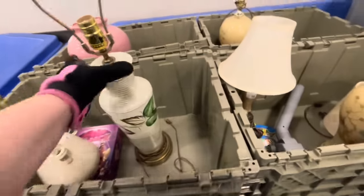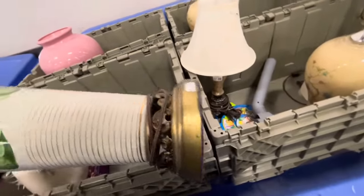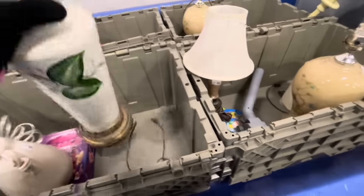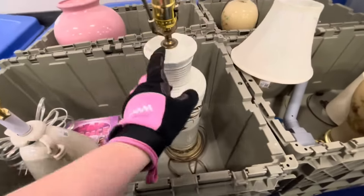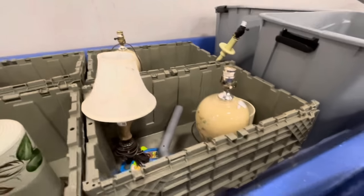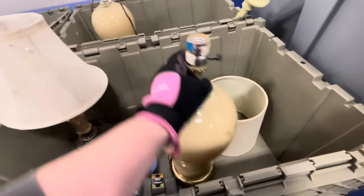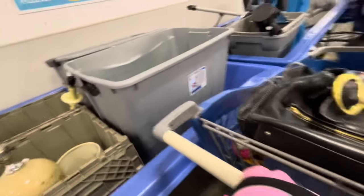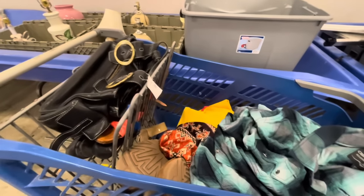Okay, here are some of the lamps. Oh, they want $30? No, they don't. I don't think they priced this one. There are two of these. Seven each. These are empty.